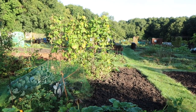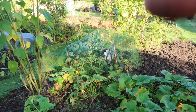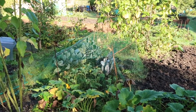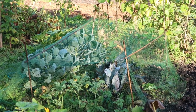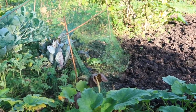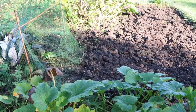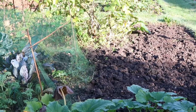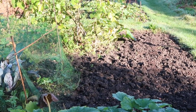dug over for the winter, and then as these cabbages in this bed here are harvested, then obviously I'll dig that area as well. So I think over the course of the winter I'll be kind of clearing and digging this, and no firm plans for what this is going to be, but probably spring brassicas, leeks, and other things like early lettuce and things like that.